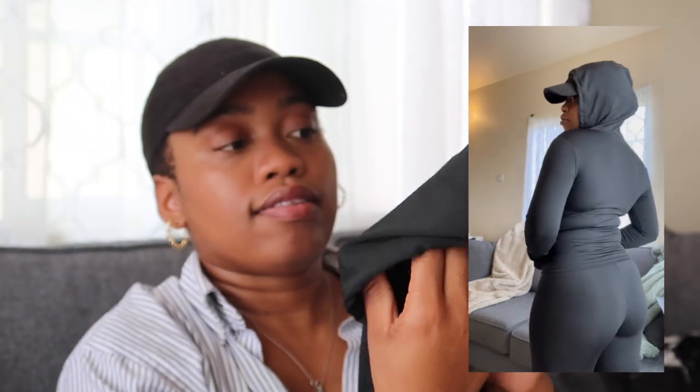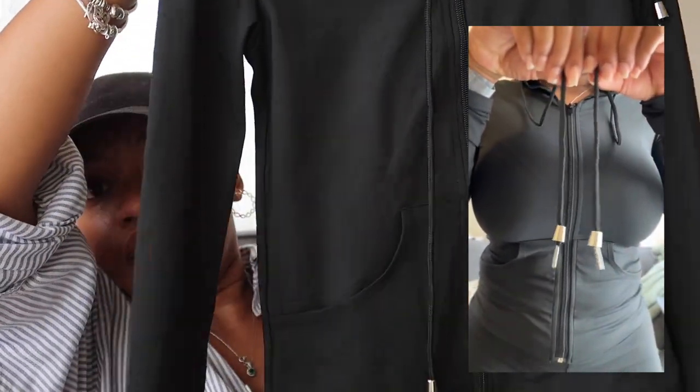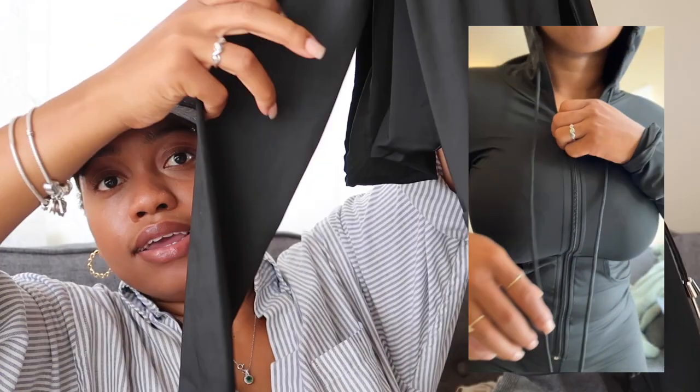The hoodie is not too small on my head, and people be saying I got a big head, but you know what? That means I'm smart. I got goals. My brains, my ambitions are big. But the hoodie fits really nice on my head. It covers my head and it goes over a little bit, which is really, really good. And then this is what it's looking like again. It has pockets. Everything about it is nice.